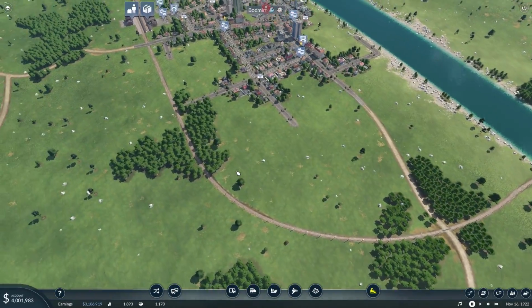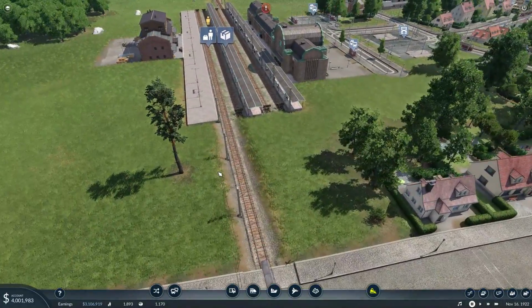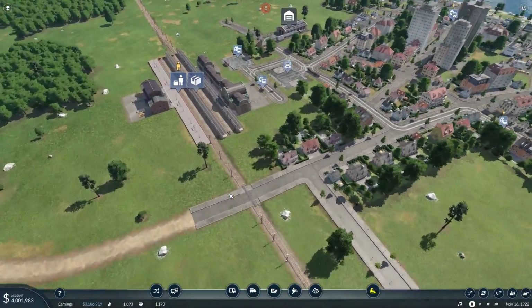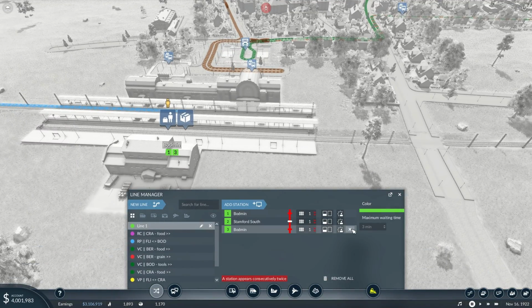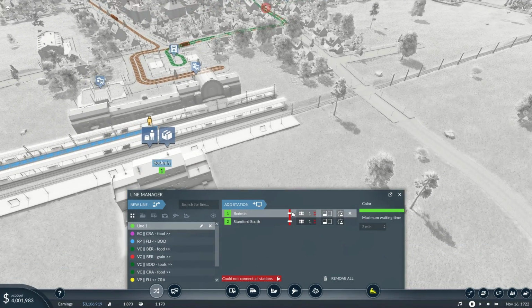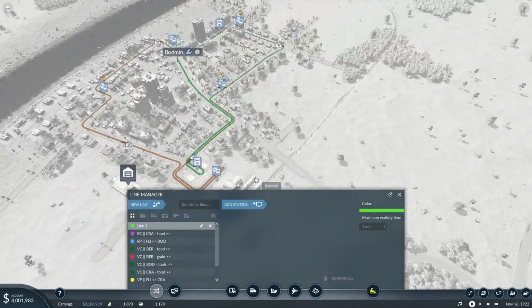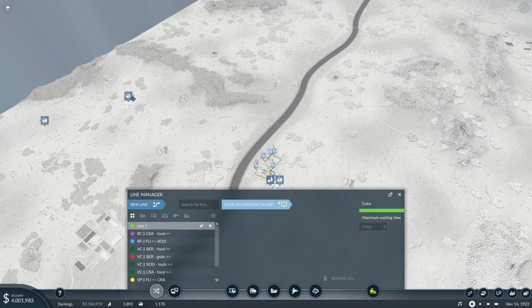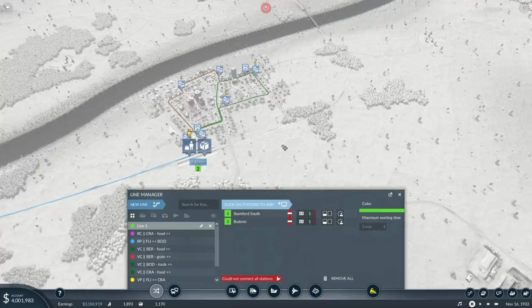Maybe it really doesn't like having a mixed cargo station. I could have sworn that in the early development, I did have a cargo portion of a line. Okay, a station appears consecutively twice. What is this telling me? Could not connect to all stations. Okay. What if I start with this one, and I do this one? Could not connect to all stations.